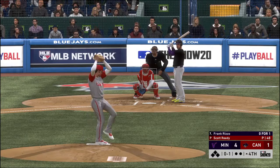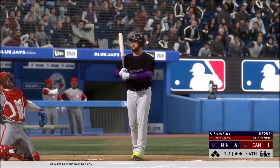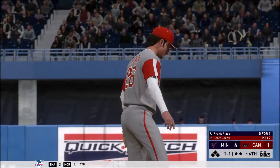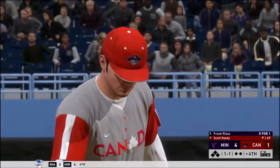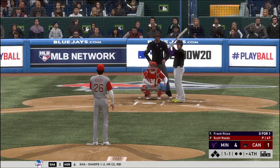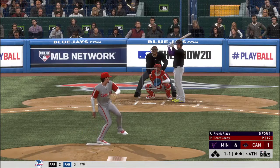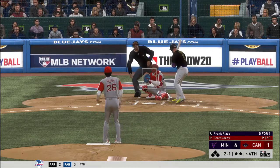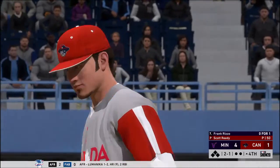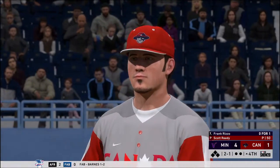0-1. Here's the pitch. Ball outside. Slider laid off for a ball. You know, what I'm seeing here is a reluctance to throw the fastball. It's like he feels he can't throw the ball right by him right now.